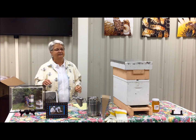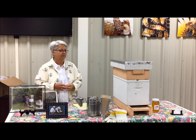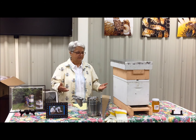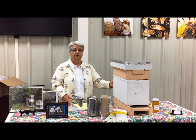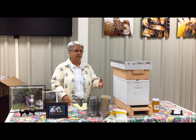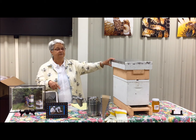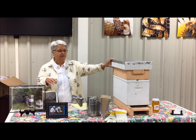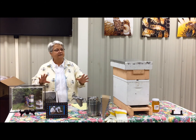So anytime we can save a dime, we want to do it, and so we go for the 8-inch concrete blocks to put ours up, because you don't want them sitting on the ground, because that will absorb dampness and the cold. If you put them up on these blocks, then the air will circulate under there. And it's a deterrent to critters, to skunks. Skunks like to go up and start scratching out here, and then the guard bees will come out.